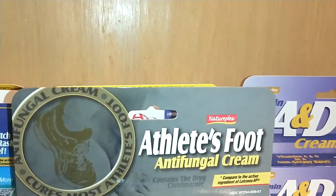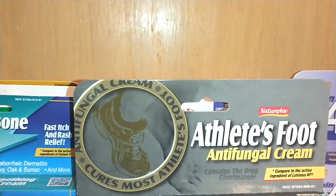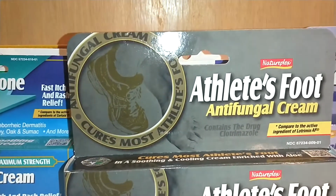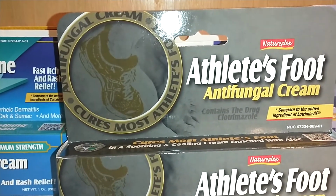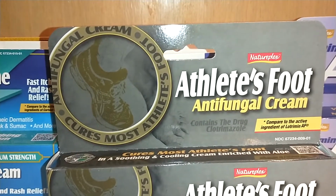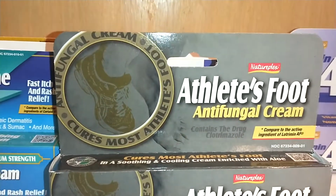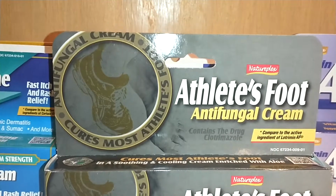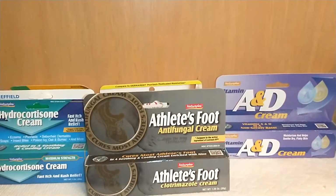Next is this athlete's foot cream by Natureplex. This is the athlete's foot antifungal cream. It contains the drug clotrimazole, if I'm saying it right. I'm butchering it. It compares to the active ingredient in Lotrimin AF. It cures most athlete's foot in a soothing and cooling cream enriched with aloe. It's 1.25 ounces. And let me tell you what this is for.